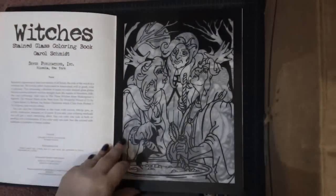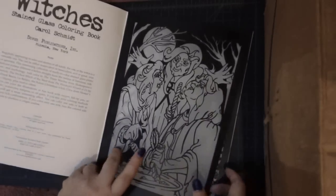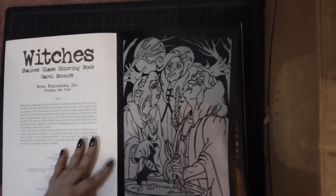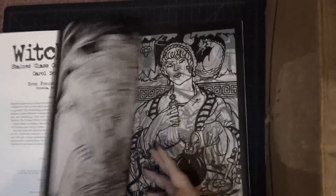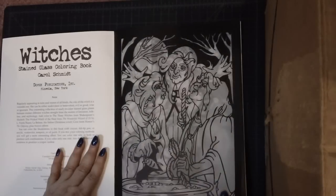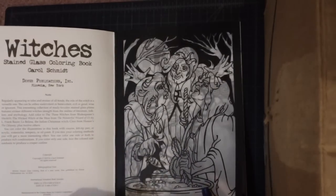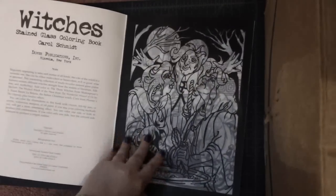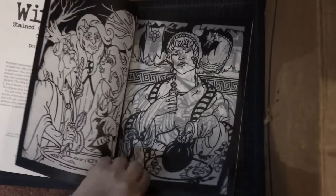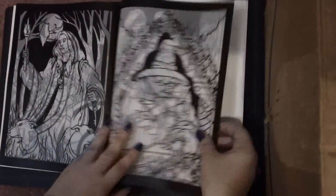Now again, because this is on this real thin vellum paper and it's transparent, you will have to put some white paper in between here to keep your next image from distracting you, so you don't have any appearances from the next image on your page. But because this is one-sided, you could use whatever medium you would want. Again, just protect your next image. I'll just show a few of the pages and you guys can see for yourself.